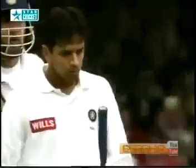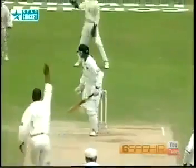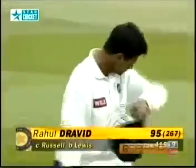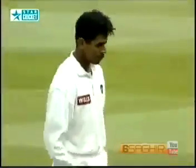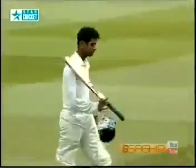A wonderful innings. A pat on the back from his teammate Paras Mhambrey. Caught by Jack Russell off Chris Lewis for 95. No need to look for the umpire's finger. He walked. And what a great shame. This crowd wanted 100. India wanted it, and so too did the player. Well played, Rahul Dravid. It's a marvellous innings. That's an emotional moment for the young man. So India 419 for 9 with Dravid out for 95.